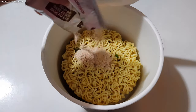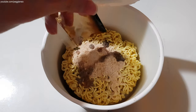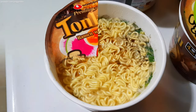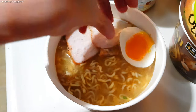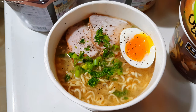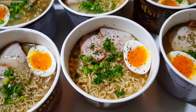Right, so for the noodles, I added in the soup seasonings and the black garlic oil, and then I added boiling water into it. I cover the lid for 3 minutes. After 3 minutes, I mix in the noodles and then I top it with my pork tenderloin, a boiled egg, and also garnish with some green onions and parsley. And I also add a dash of pepper. So that's my tonkotsu ramen with pork tenderloin. Yummy!